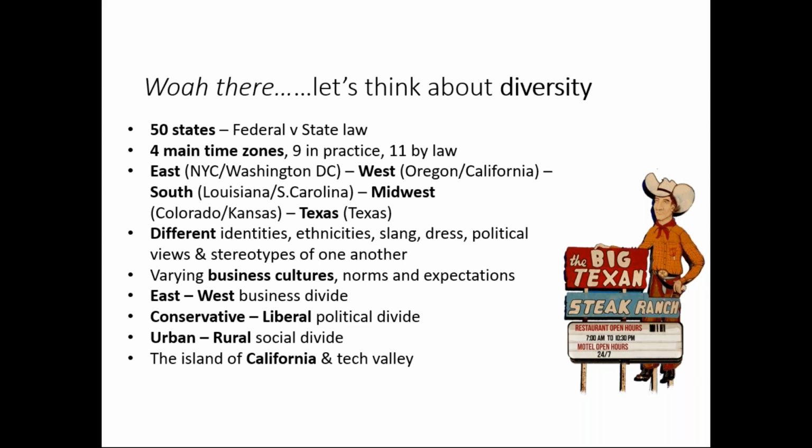Politically, there's a massive divide between the conservative heartland and the liberal fringes and the cities. And very similar to the UK, they have a very acute difference between urban and rural lifestyles and the social divide that comes with that.